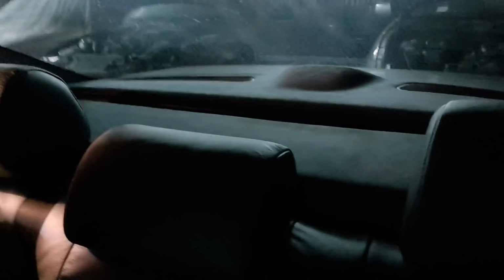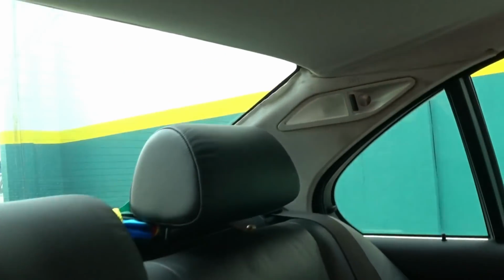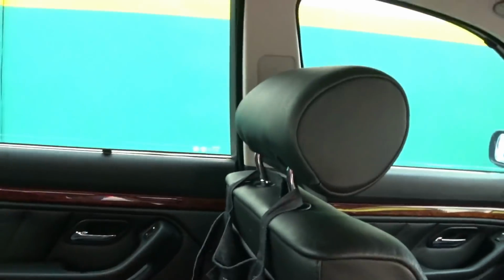So previously, all the linings, the roof lining, the pillar lining, even the speaker board lining, were all coming off the seams already. So I've got this fixed. Total cost was 800 ringgit all in. So quite happy with the outcome, right? And they were very fast.